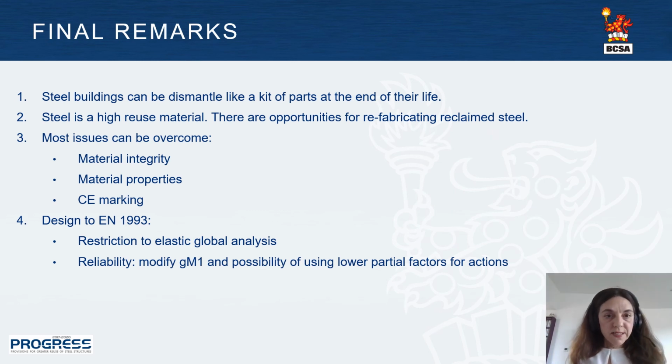Some final remarks. We can conclude from this work that steel buildings can be dismantled like a kit of parts at the end of their life. This is an attribute of steel structures, and in particular the single-story framed buildings that we looked at. And it's possible to actually reuse steel from those buildings instead of melting it for scrap and producing primary material again.